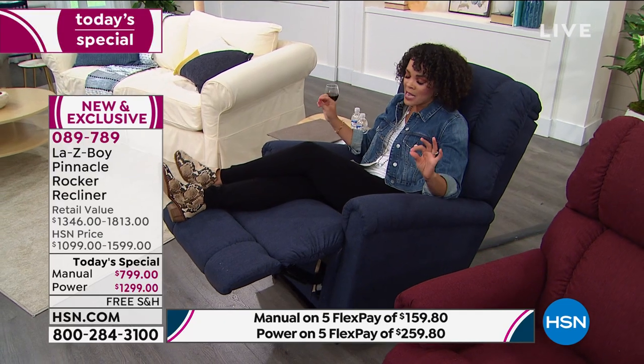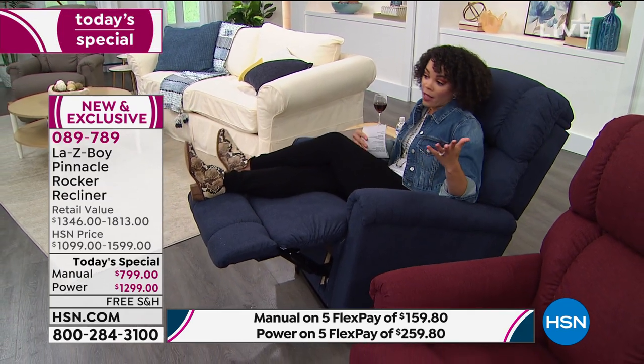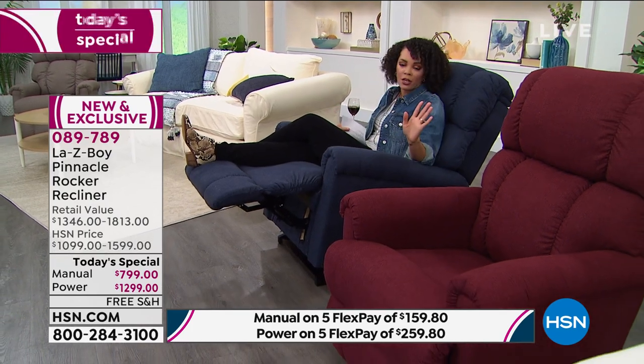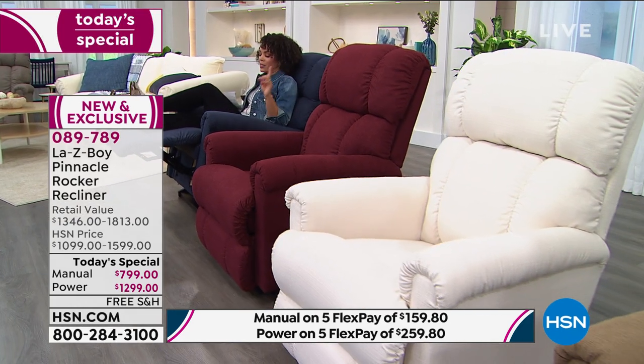Now, I need to tell you, the navy has been very popular since midnight. And I can see why. I love navy. If you want a little pop of color, wine is a new color that we have just brought to you. Love it. We brought you five colors this time. And then the gray has been very popular as well.